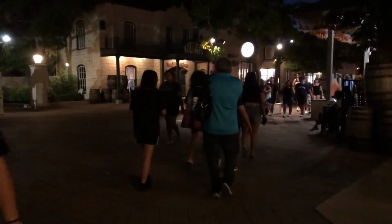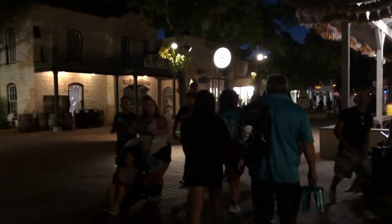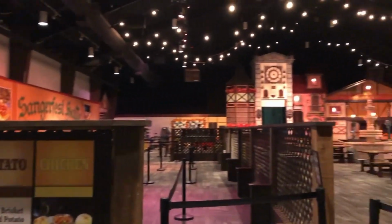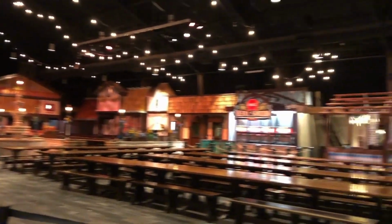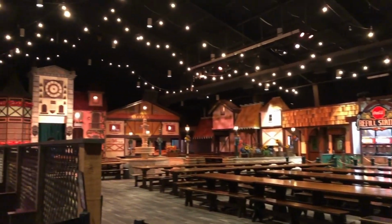So I saw they had a really good looking chicken sandwich with a pretzel bun, so I'm gonna try that. Never mind, they're actually closed, but at least I can show you inside. Yeah, it's basically a Fest House like at Busch Gardens, although a lot smaller.